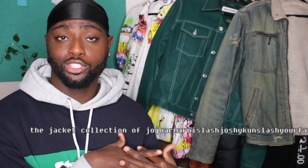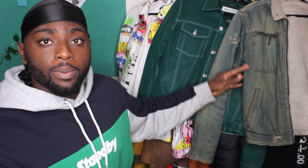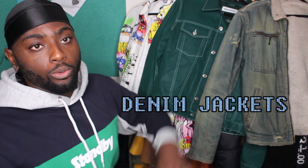So for this first section of the jacket collection, we are going to talk about denim jackets. I believe they're all denim jackets. The reason why we're starting with denim jackets is because I think denim jackets are the most essential jacket that you should start off with if you want to start a wardrobe.